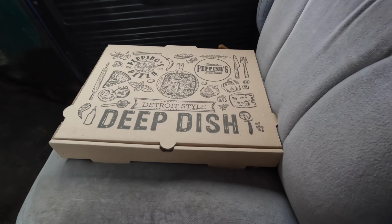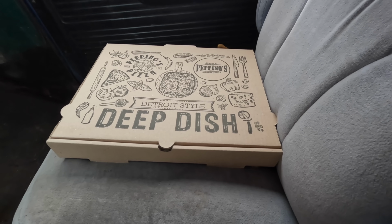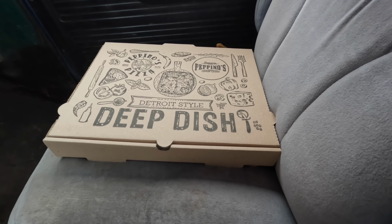Got gas in the truck and I just stopped to pick up a pizza. Thick crust for Melissa. One of the few things we disagree on. I like thin crust, she likes thick crust, so we compromised and we got a thick crust pizza for lunch.